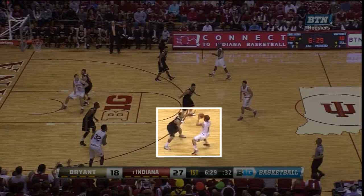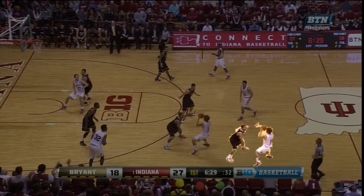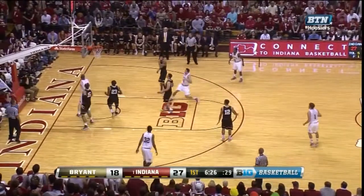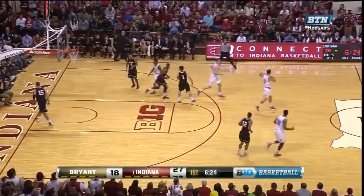On the perimeter, they're letting him catch the basketball too close to the basket. They need to have him closer to the center court line, and so the post feeds are much more difficult. You don't get easy baskets like that.